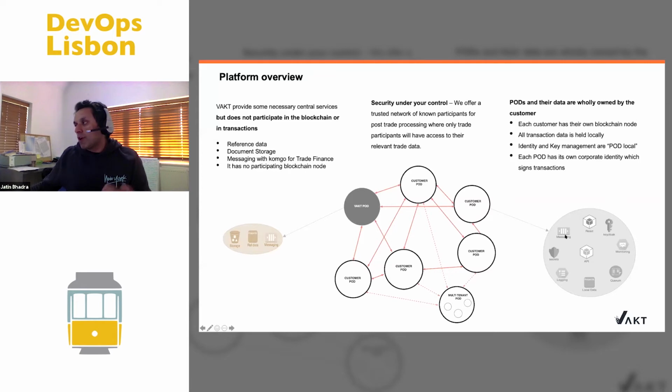However, we prefer our customers to not have that human interface, but to actually enter data into their systems and integrate their systems into the blockchain node that we have provided through messaging infrastructure. We do have a REST API as well, and a messaging API through which they can connect their systems.